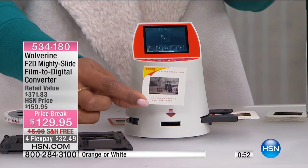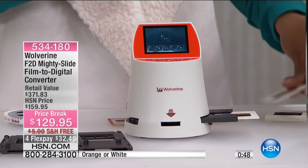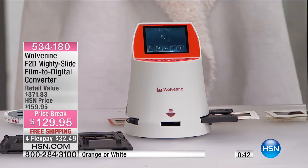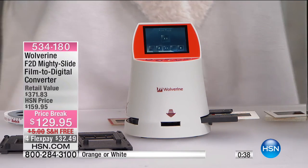And now these images are not lost. Now you can store them onto the SD card here. You can store them onto your computer. And once they're digital images, now those very special moments of your life and of your family's life can be shared again today.